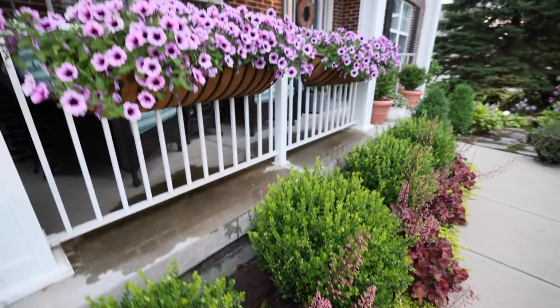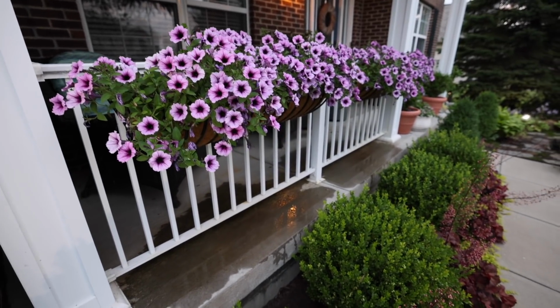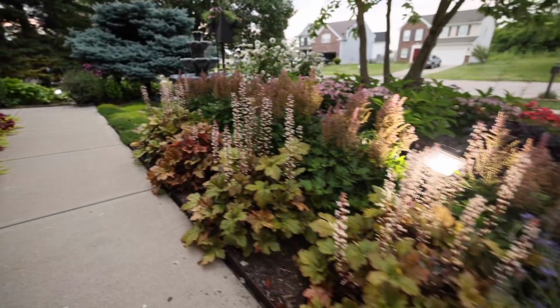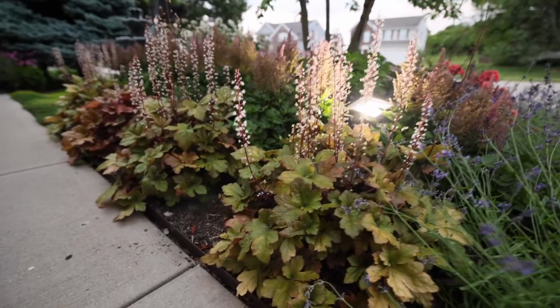If you want to see the containers with the Proven Winners Supertunia Bordeaux, they're looking great. They're a little behind this year because we had a later freeze than usual and I didn't get to plant them as early as I usually do. I believe these heucheras are called Hopscotch.